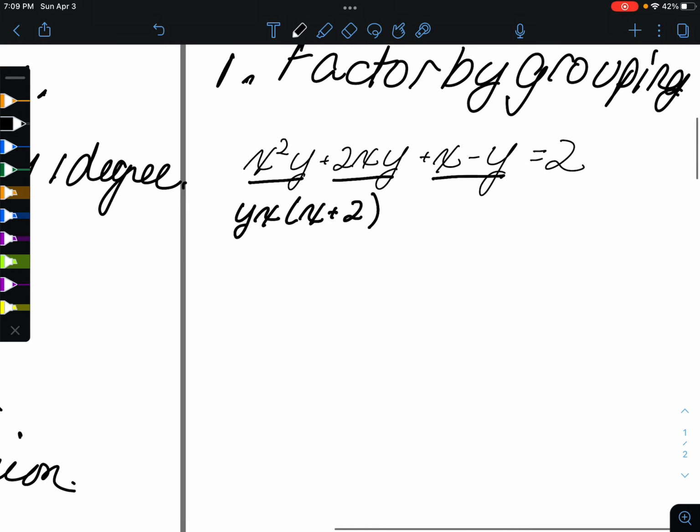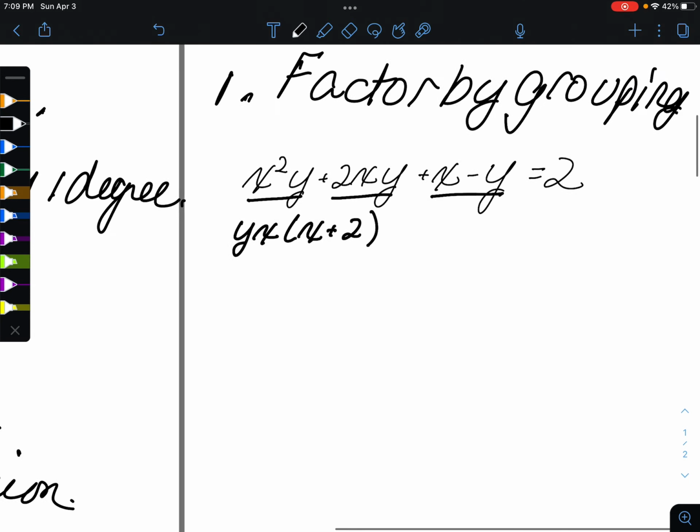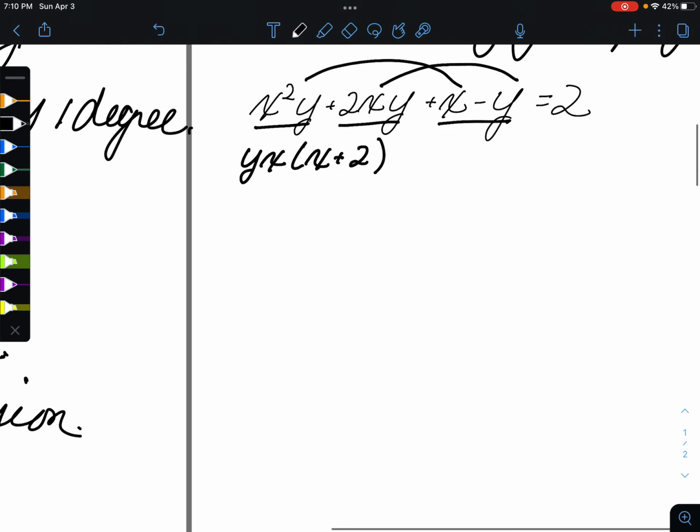There's nothing really that I can do over there, though, and that doesn't get me to x plus 2. That's not really helping me. I'm starting to wonder, is this really helpful or not? Let's try one more time. What if we take the x squared y and pair it up with the x? We take the 2xy, pair it up with the y. Would that help us at all?